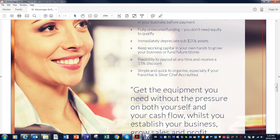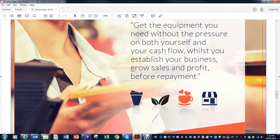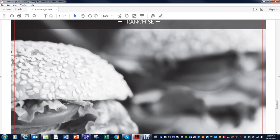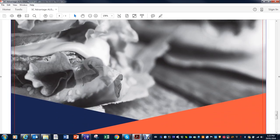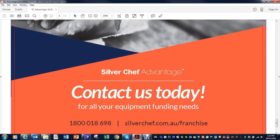The 15% discount on payout I mentioned, that's basically it. So yeah, good tax effective, unsecured finance, quick turnaround, great service. That's the Silver Chef difference. It's the Silver Chef way. And that's what makes us significantly different to most other forms of financing.